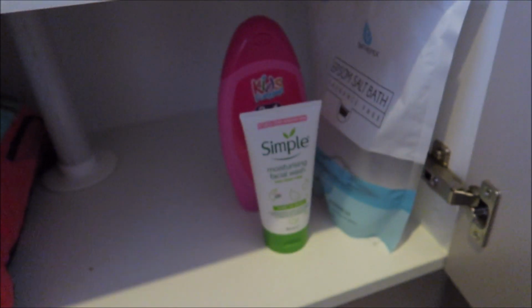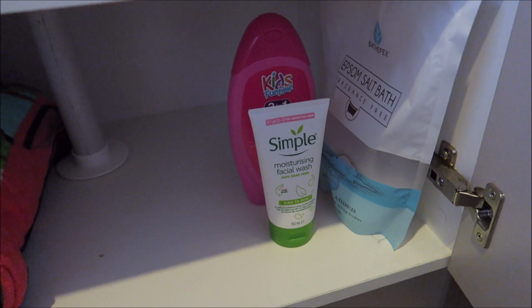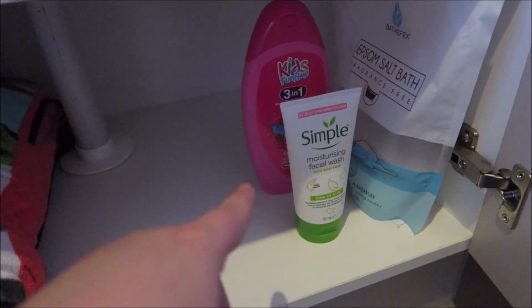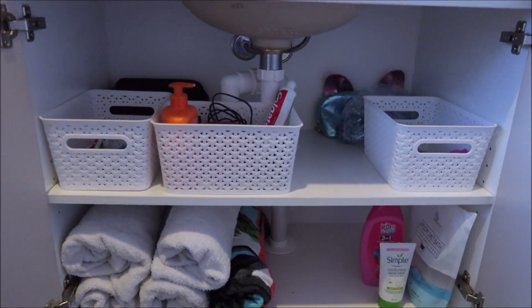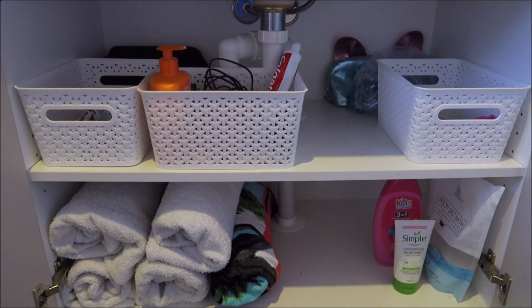On this side is where I want to keep all my backup stuff. So I need some more shampoo and conditioner there. But otherwise, this is it. Like, it's pretty much it. And the bath bombs we don't keep here. We keep up near the bath. So yeah, we keep it pretty simple down here as well. But that's it for this cupboard. Like, that's pretty much it, guys. It's really quick and easy to keep clean and keep together.